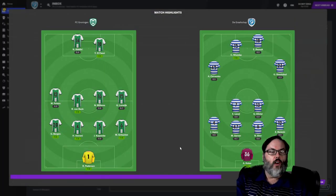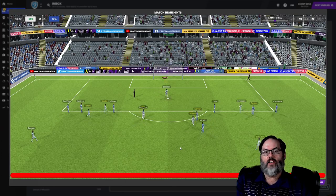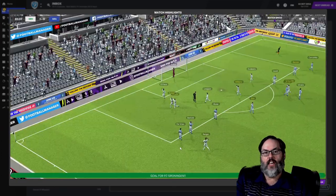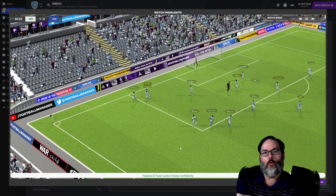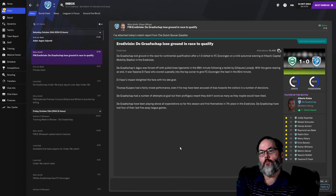Here's the highlights for last match against Groningen. We are trying a little bit different tactic today, just a minor tweak to see how it works. Case, I think, should have had that penalty. Came in the 83rd minute, and it was a 1-0 defeat. Case still had a great game. He's actually won three player of the matches this season already.